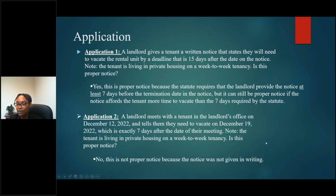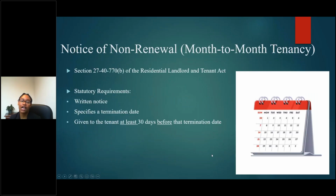So now I will move on to a notice of non-renewal for a month-to-month tenancy, which is where the tenant makes monthly payments to the landlord in order to stay in the rental unit. This is covered under section 27-40-770B of the Residential Landlord and Tenant Act. The statute requires for this notice that it be in writing, that it specify a termination date, and give the tenant at least 30 days before that termination date to vacate the rental unit.